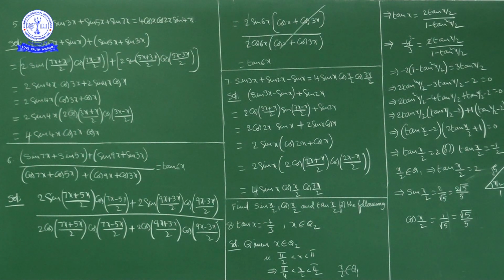Now what is given? Tan x is equal to minus 4 by 3, where x belongs to Q2. X belongs to Q2 means second quadrant, which means pi by 2 is less than x less than pi. If we divide by 2 throughout, what do we get? Pi by 4 is less than x by 2 less than pi by 2. So x by 2 belongs to pi by 4 to pi by 2.